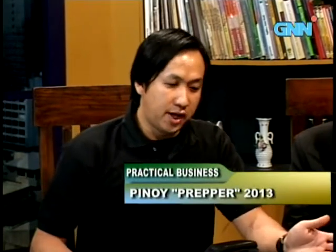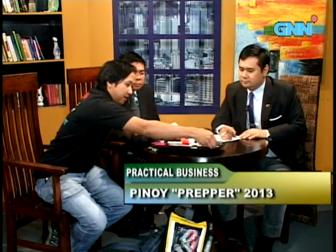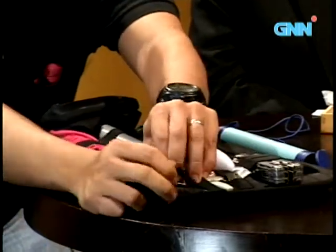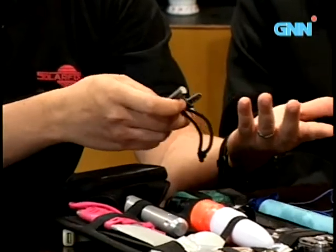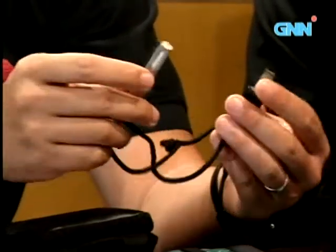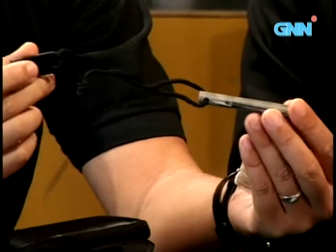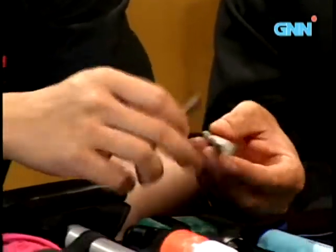Other tools we have here are a fire starter. This is really good for campers, because sometimes you forget to carry your lighter, or some people don't smoke, or sometimes you have your lighter on you and you get it wet. So this is a fire starter system. It's waterproof, snowproof. So that's what it has over the lighter. And you have magnesium that you scrape off.